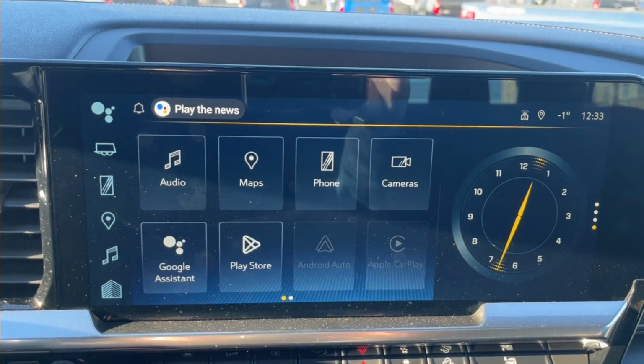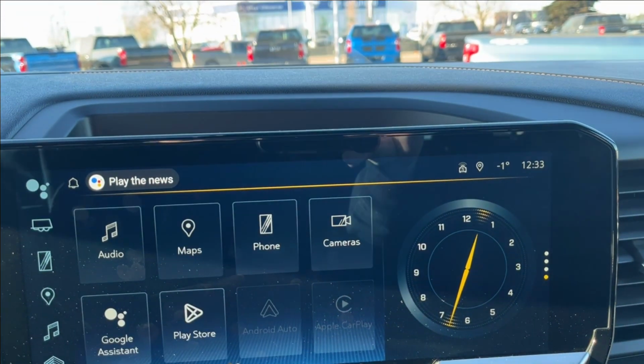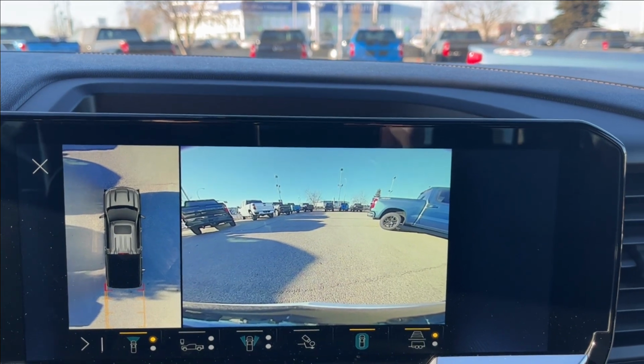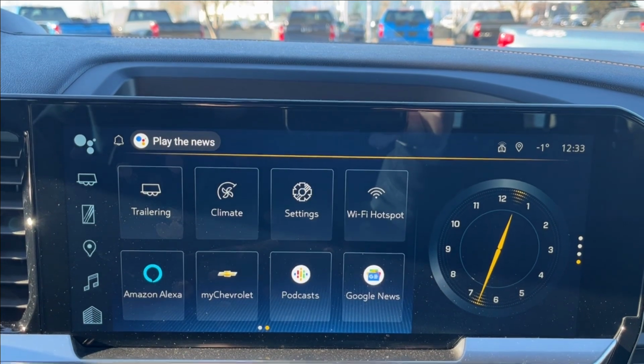Onto the infotainment system, you're going to have your Apple CarPlay and Android Auto, as well as built-in Google Assistant and Maps, as well as you can access your front and rear cameras, as well as your 360-degree and trailer hitch, as well as built-in Wi-Fi hotspot and Amazon Alexa.